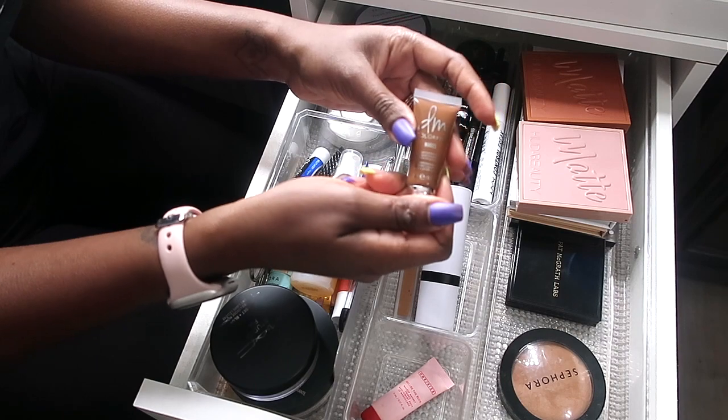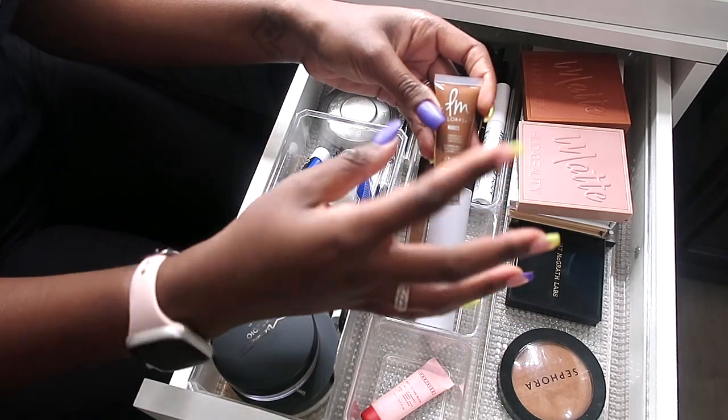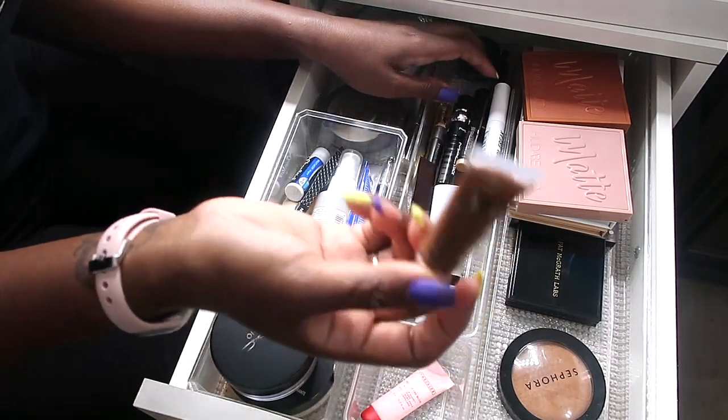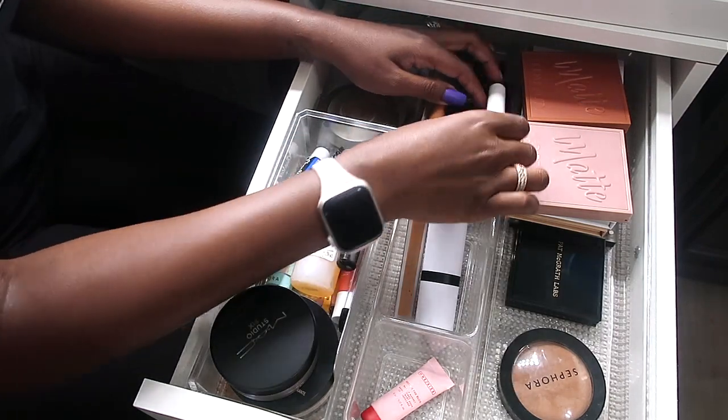It looked like I was just wearing makeup. It looked like I had put some powder all over my eyes and did a one shadow type of look. This I love to death. So if you have not, get these. This is staying in here. Pretty much everything in here is staying in here.